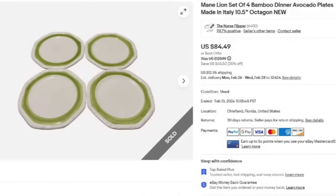This brand is one I was not familiar with. This is Main Lion, a set of 4 bamboo dinner avocado plates. They were made in Italy. They are octagon plates. They sold for $84.49. I got these with my designer boxes, so essentially no money into these. They were kind of a bonus thrown in.